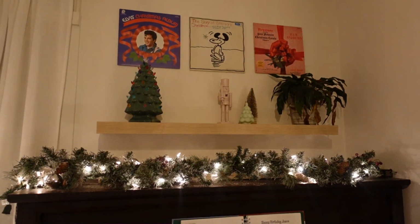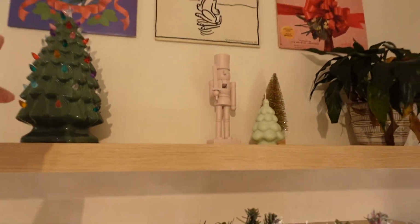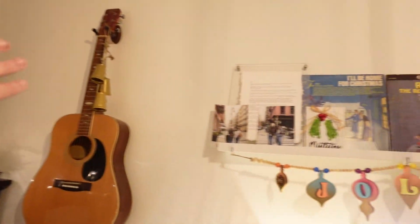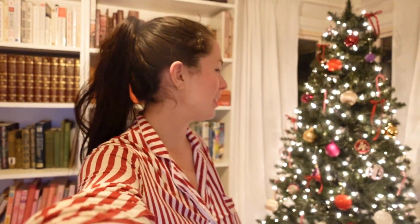Very simplistic up there. I feel like they kind of need to be moved around. They're not really spread out nice. And back to that. Oh, and I ended up putting the jingle bells there. We're all decorated and I love it. I'm so happy. It's so cute. It's everything I wanted. I can't believe that I made this work without spending any money.